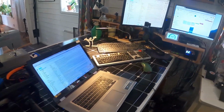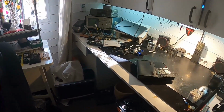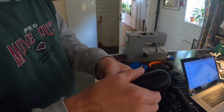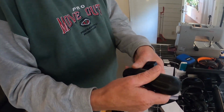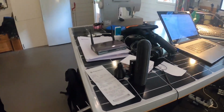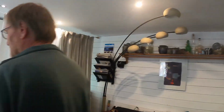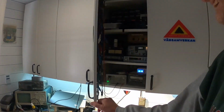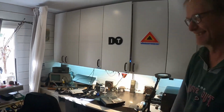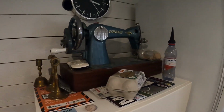And, I'm working with a lot of things. For the moment, it's a lot of 3D printing. So you're doing a lot of 3D printing. Yeah. Normally I work with electronics and such things. So this is my hobby room. Hobby room. Electronics. Yeah. And do you use the sewing machine? Yeah. Even here.